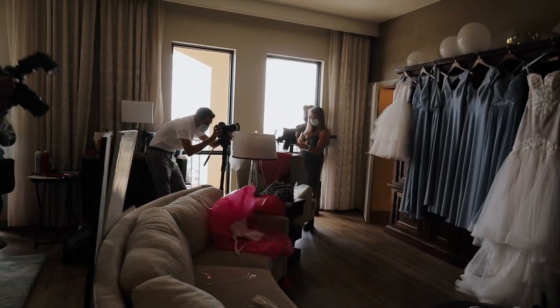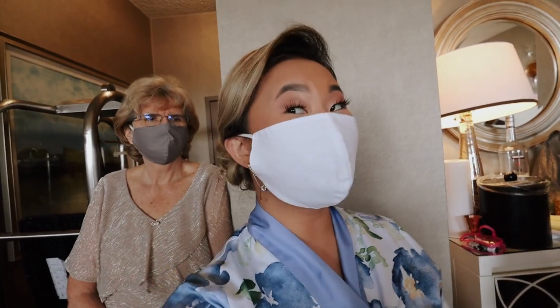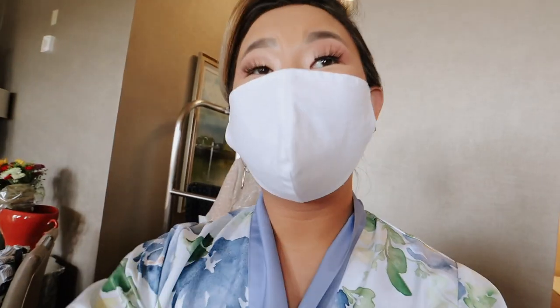Okay. Videographer and photographer crew are here. They are taking pictures and getting footage of the dress. I will link down below the video once it's done. Look at this hair, guys. Like, what, it's insane. I love it. Yeah.